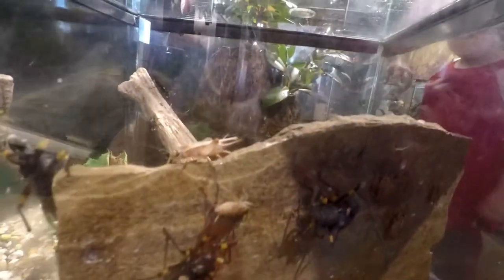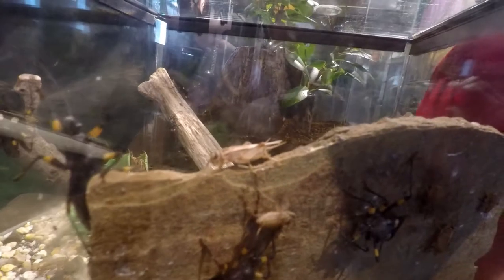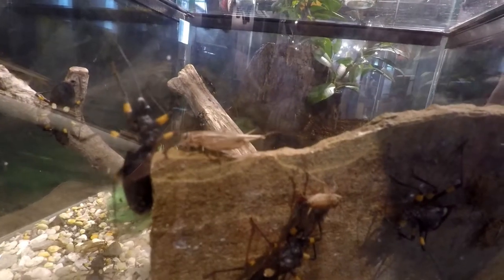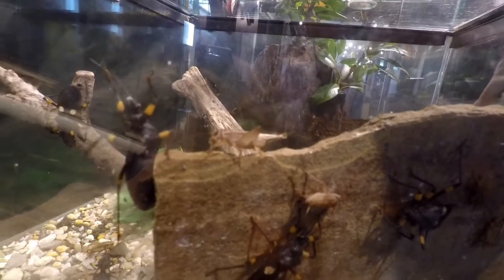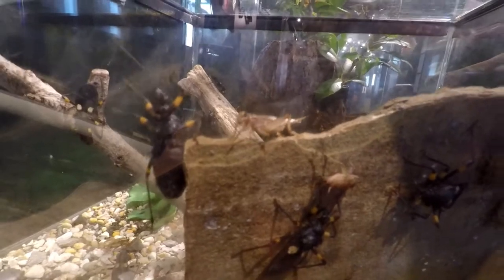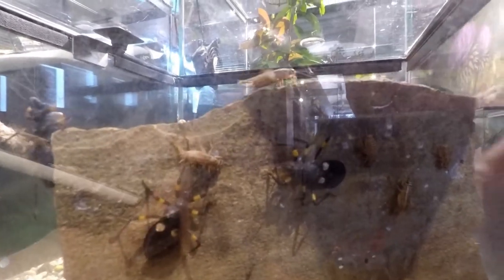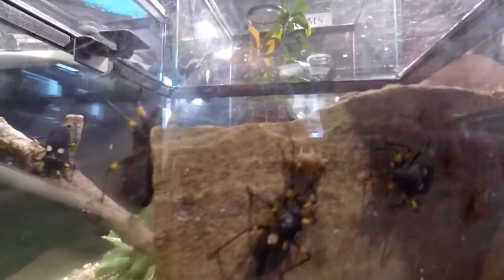Oh, there's a cricket. Maybe we're going to film some nature here? Because I don't think that cricket is in the right spot. Are you serious? Is that cricket actually Mr. Cricket? What's in here? I don't see any. Did he just catch that cricket? Oh my goodness.